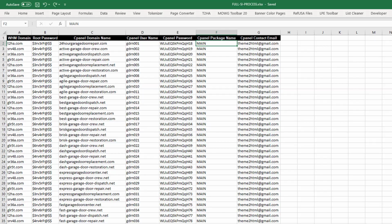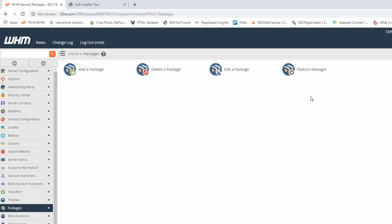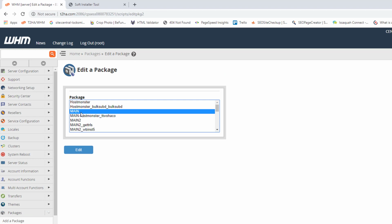By the way, what's a main package? Well, down here you create packages. Everyone's got a main package of some kind. I've got a lot of packages, but the one I created first was just called main, M-A-I-N, okay? And that way I can just set how many emails it's allowed to send per hour, some basic settings like that, real simple. So now all the standard websites use that package.